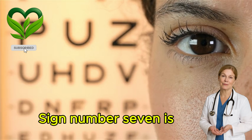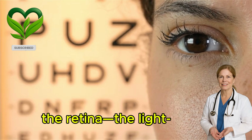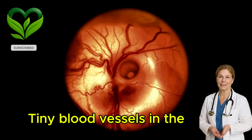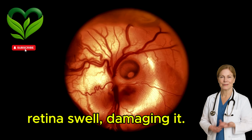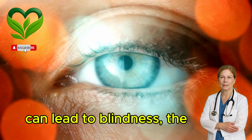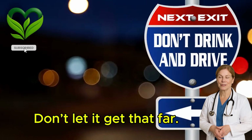Sign number 7 is blurred vision, caused by retinopathy, a disease of the retina, the light-sensitive area at the back of your eye. Tiny blood vessels in the retina swell, damaging it. This starts with blurred vision and, if untreated, can lead to blindness, the leading cause of which is type 2 diabetes. Don't let it get that far.